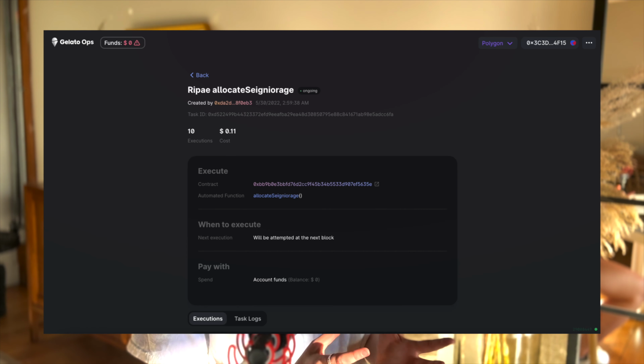And their algorithmic stablecoin is possible thanks to this Gelato Network task, which mints or burns more tokens based on the supply. We've seen a number of protocols that are relying on Gelato for this, and it really is a great use case for the network.